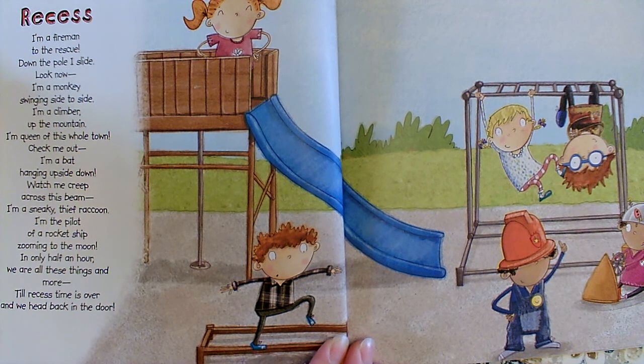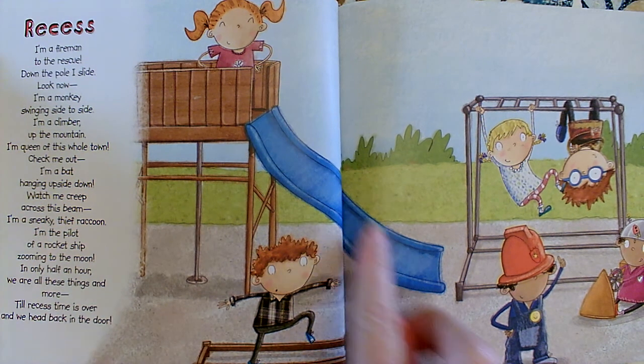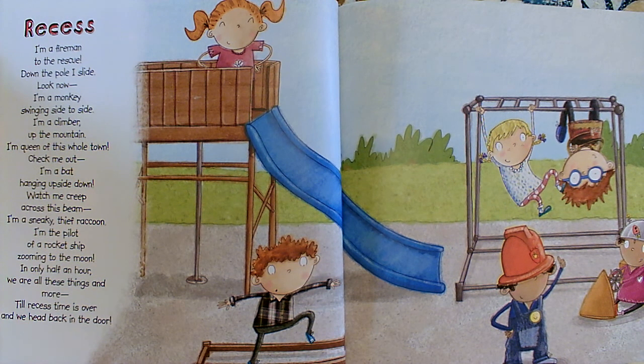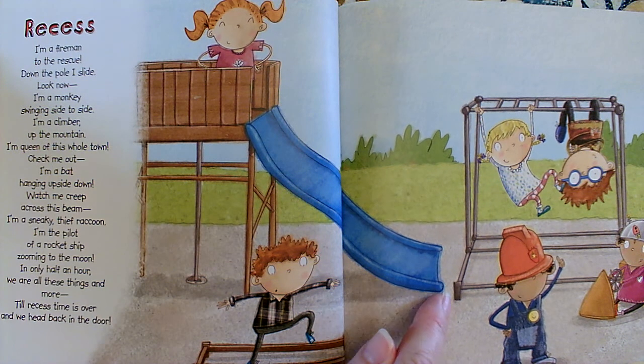The playground is a wonderful place to play pretend. You can use your imagination. I like how I see safe things happening on this playground. At the playground at school, we don't go up the slide. We go down the slide. See how she's at the top? She's ready to go down.